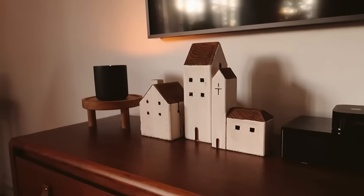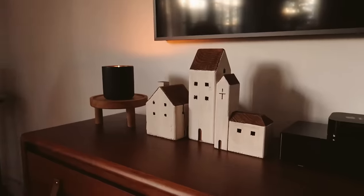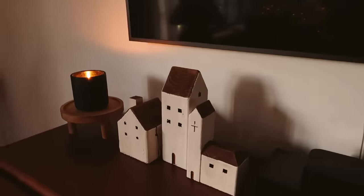Clay and wood homes with the glow from the candle behind are just so perfect. I love these so much. I think they're so cute.